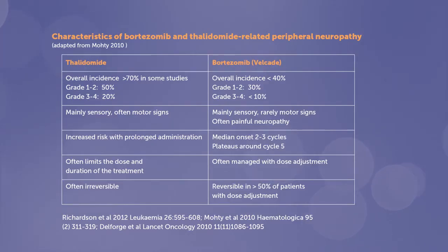I mentioned before that Velcade and thalidomide are the two drugs that most commonly cause neuropathy in myeloma. So it's worth just mentioning how neuropathy may differ between these different drugs. Thalidomide has been around a lot longer for the treatment of myeloma, but we have had Velcade that we've used for several years now, and we have a greater understanding of the difference between the symptoms of neuropathy caused by these two drugs. Overall, both drugs can cause neuropathy, but the main difference is that thalidomide tends to cause a sensory neuropathy, and sometimes Velcade-induced neuropathy can be a little bit more painful. Those tingling and pins and needles in your fingers and toes may be a little bit more painful if you're having Velcade.